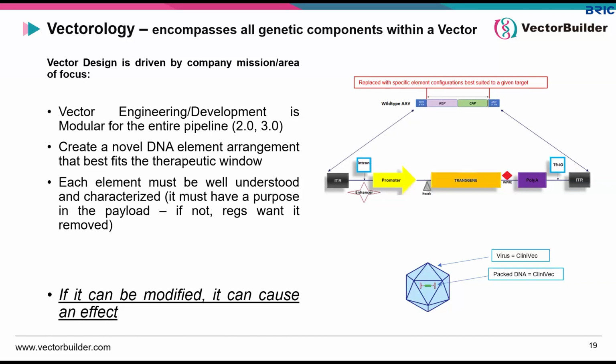The main message here is that if it can be modified or changed, then it can cause an effect, a therapeutic effect, and this effect could be good or bad. It can be deleterious. And therefore, each element must be well understood and characterized. It must have a purpose. If it doesn't have a purpose and it has come from a different source, or you might have sourced it from another academic institute or a collaborator, and you cannot explain why you have got one element in it that doesn't need to be there, then it should be removed.